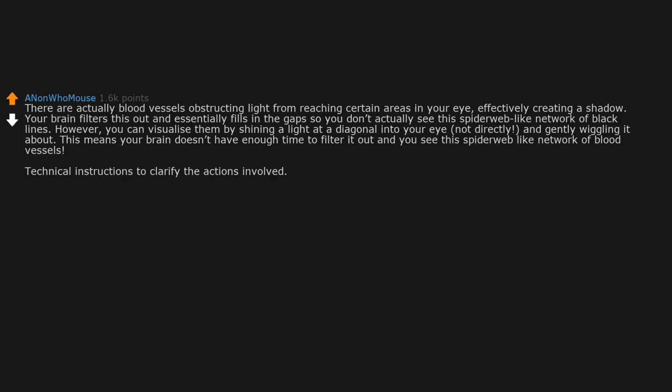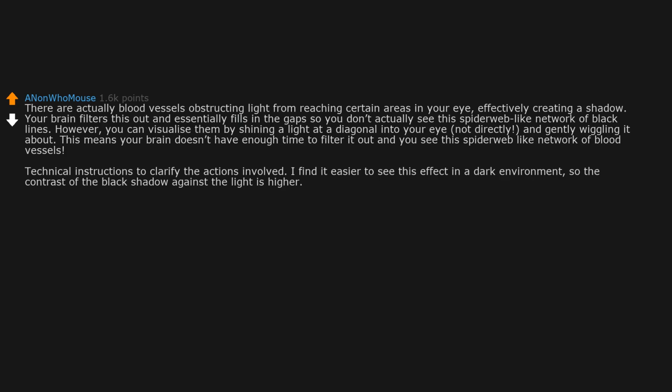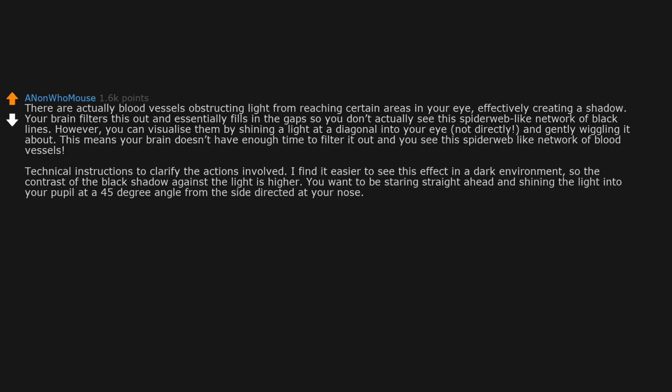blood vessels. Technical instructions to clarify the actions involved. I find it easier to see this effect in a dark environment, so the contrast of the black shadow against the light is higher. You want to be staring straight ahead and shining the light into your pupil at a 45-degree angle from the side directed at your nose.